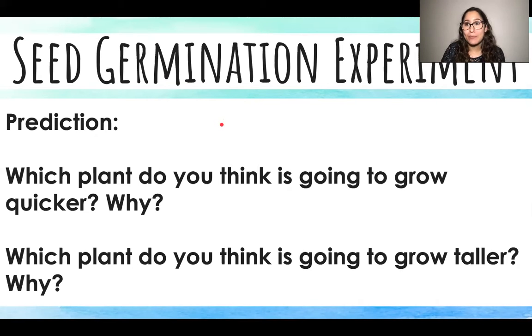I asked you to make a prediction. A prediction is when you stop and think about what is going to happen. I asked you to make a prediction about which plant would grow quicker and why you think that it would grow quicker. Maybe you thought that the plant in the sunlight would grow quicker. Maybe you thought that the plant in the dark would grow quicker.